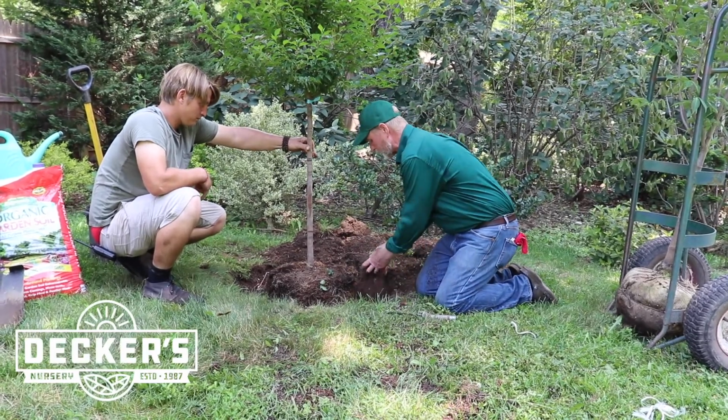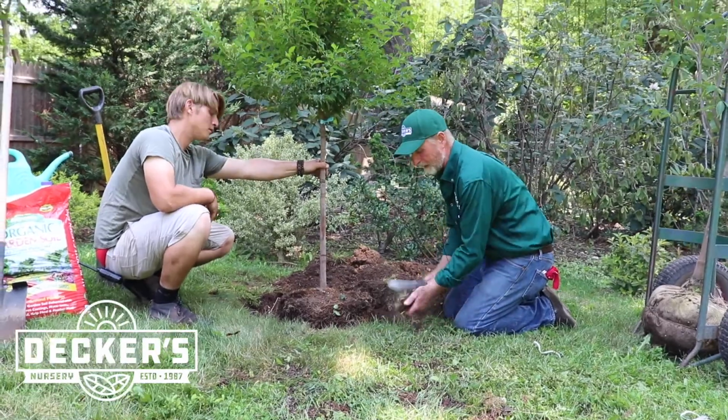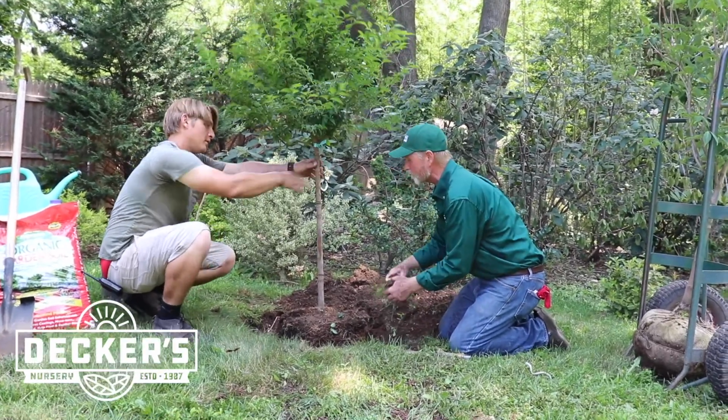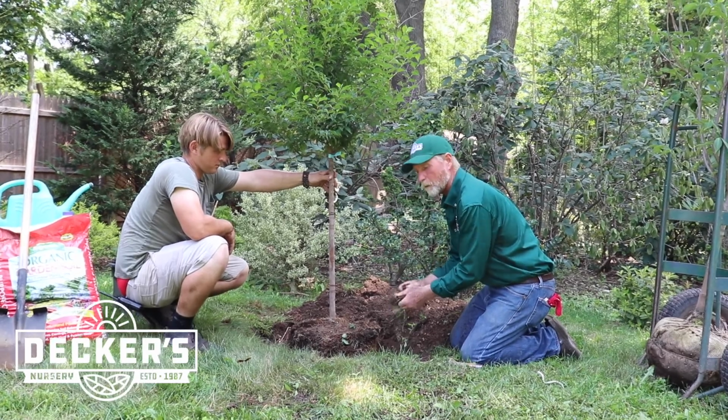So first thing on the backfill, I don't want to backfill with the grass. What I do, I take my planting knife, just take a little bit, and throw the grass to the side. If you backfill with this, you'll very often get air pockets in the backfill, and you don't want that.